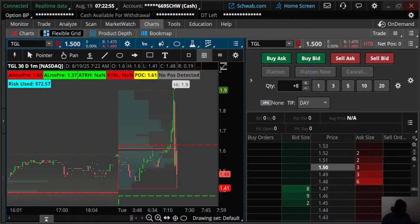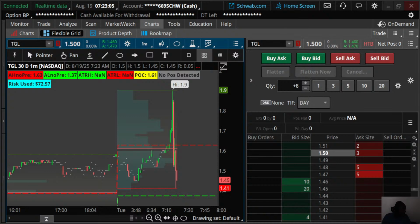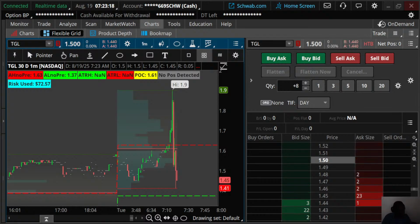All right, so let's go back over here and look at the signals. Did TGL pop up here? It did pop up here. I just saw it. Popped up here for just a little bit. Where was the first pop on it? TGL. Okay, so it had a spike at 7:19, which was just a couple minutes ago, and absolutely got slaughtered.